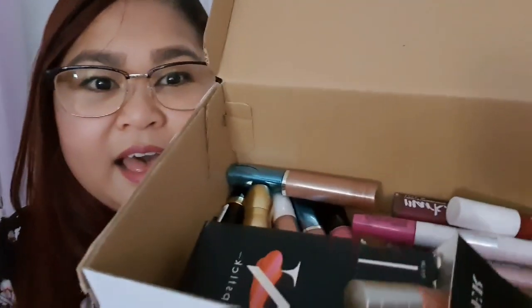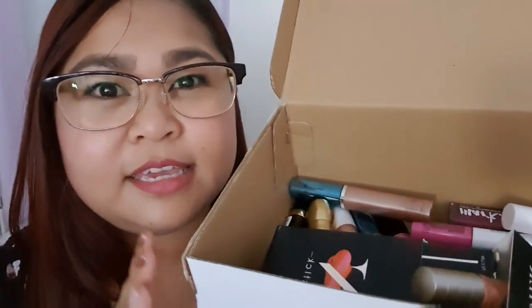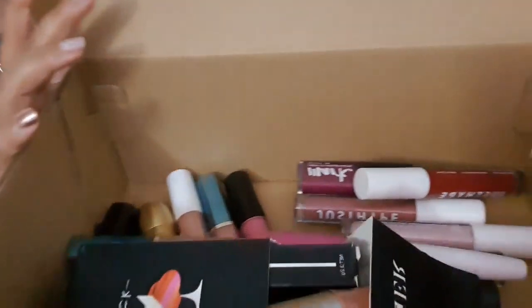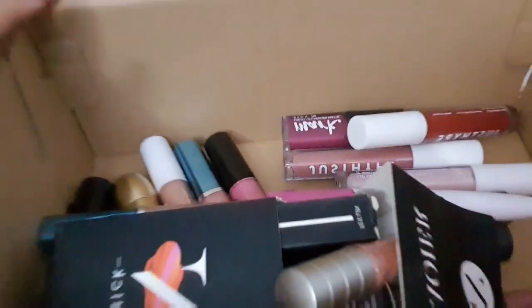So guys, I have 28 lipsticks here. We'll see what the result is later, if I'm funny. Let's start. I'm excited and nervous.